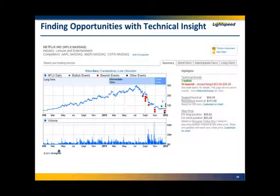In this particular case, you can see that Netflix was very, very bearish for a long, long time, starting in the summer of 2011, and then somewhere in early 2012 it started to turn bullish, and in fact had a number of very bullish technical events. So you can see how these trends emerge and are validated by the number of technical events that are occurring.